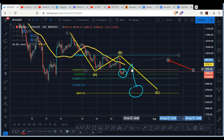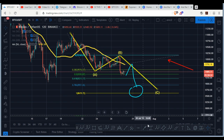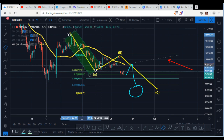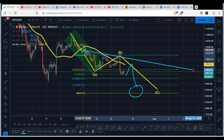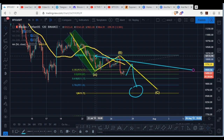A push to the upside like this is very possible, but I'm anticipating the same setup we got in this area. You're going to get these moves to the upside, come back down, move to the upside, come back down. Let me change this color. You could be getting moves like this, but you have to be careful, because if BTC goes up from this area, say 88 to 101, then you're going to be FOMOing.